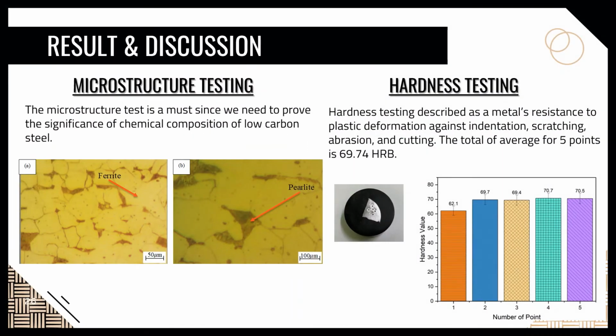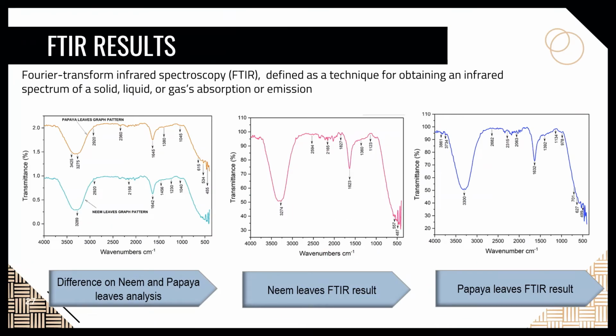I will explain the results and discussion. Firstly, microstructure testing is important to prove the chemical composition, which are ferrite and pearlite, in the sample. Meanwhile, hardness testing is described as a metal's resistance to plastic deformation against indentation. For example, in the picture, the 5 points and the bar graph show that the average is 69.74 HRB. I will move to the FTIR result.